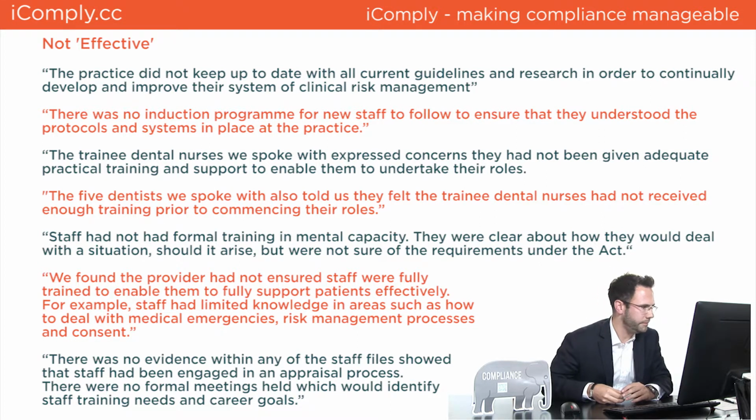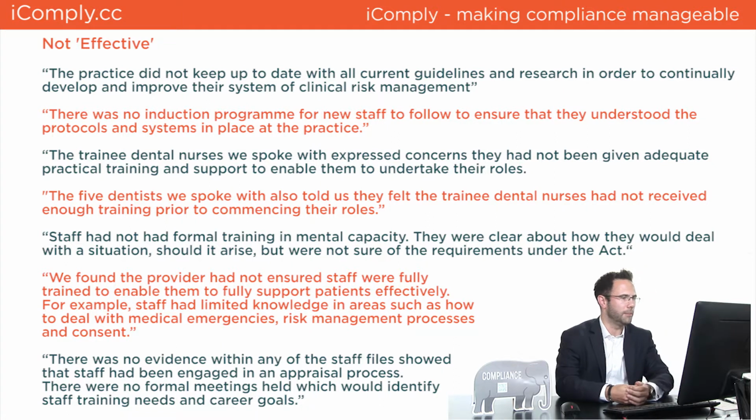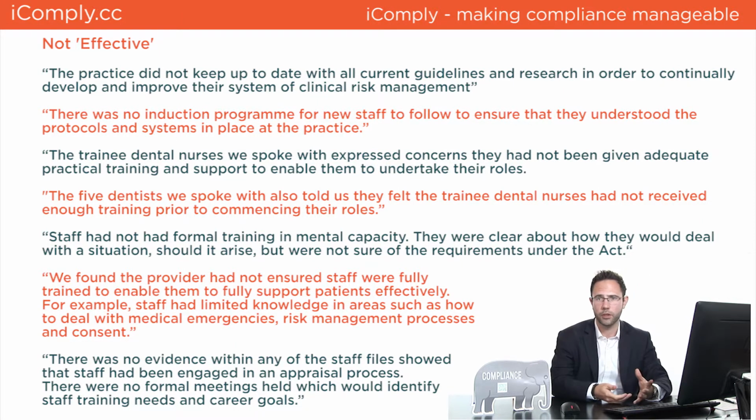And obviously for this practice that was a serious issue. So staff had not had formal training in mental capacity. They were clear about how they would deal with the situation, but they weren't sure of their requirements under the Act. So obviously in iComply you've got the mental capacity step, you've got the documents. If you want further training on that, I think it's probably really good to get CPD in it, and we do have a DVD on that if you'd like to see that, and you can get that off the Code website.